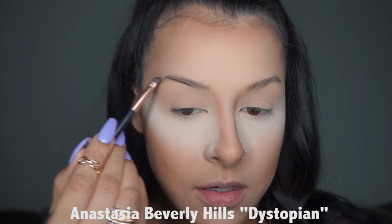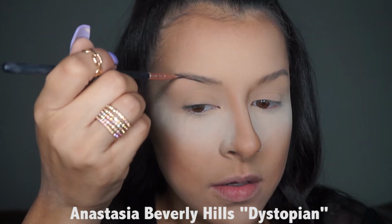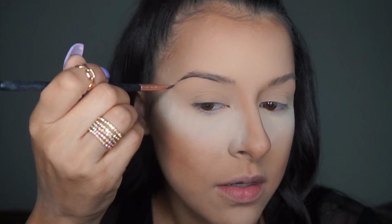It's called dystopian. It's a dark brown and I've been loving it lately.